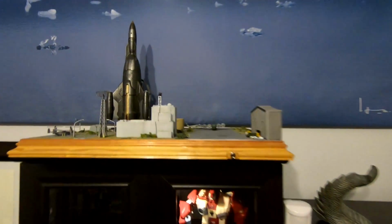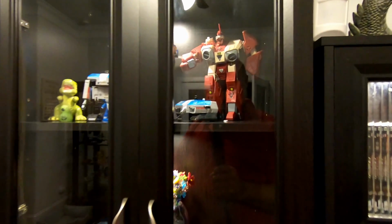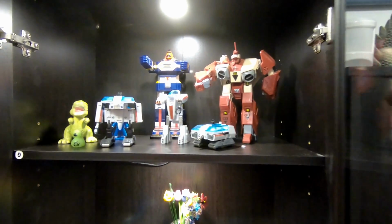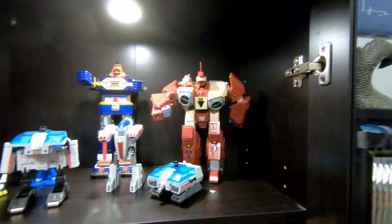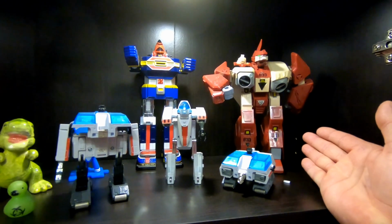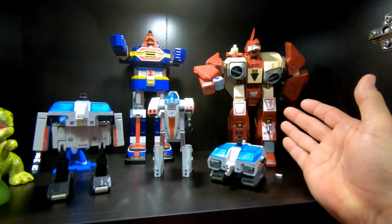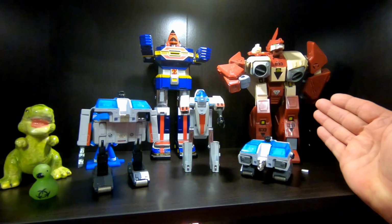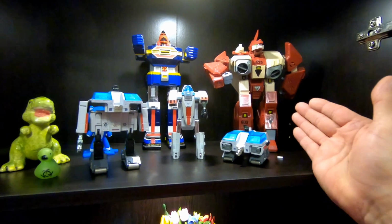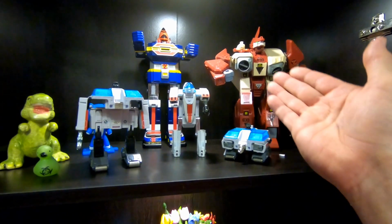Up here we have the Mercury 9. In here we have some collectibles. Most of my collectibles are not on display in here. Just a few of them I felt like displaying. We have an Alpha. Fully transformable. I forgot the company that made this. I don't really want to touch it because, well, last time I saw that thing on eBay, it's like $400.